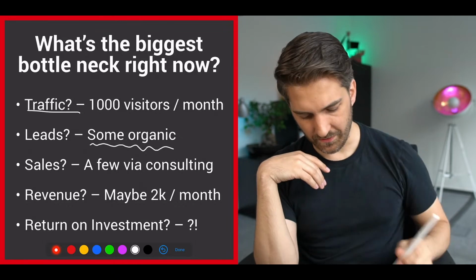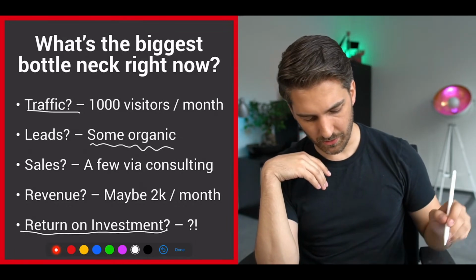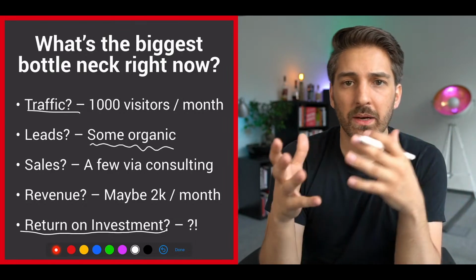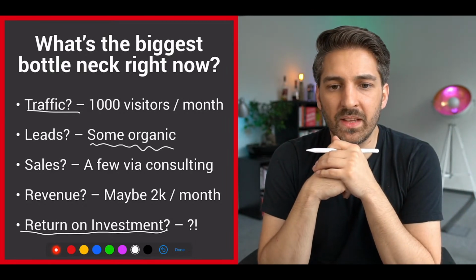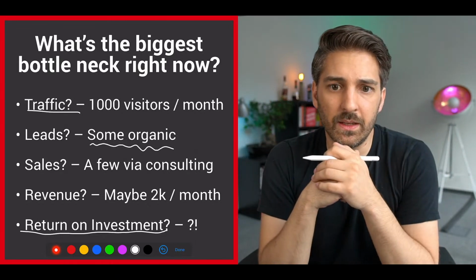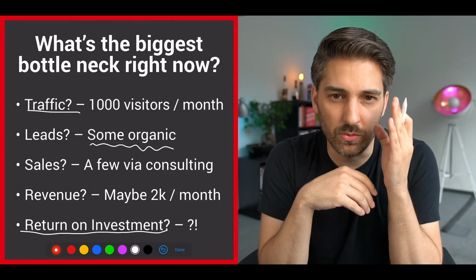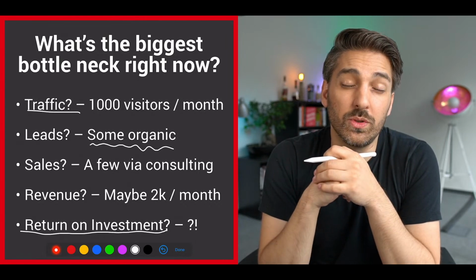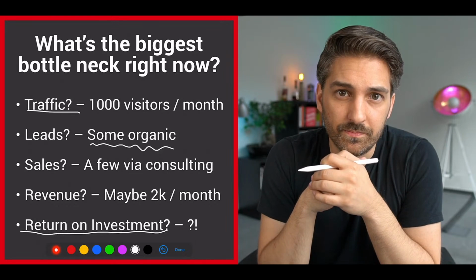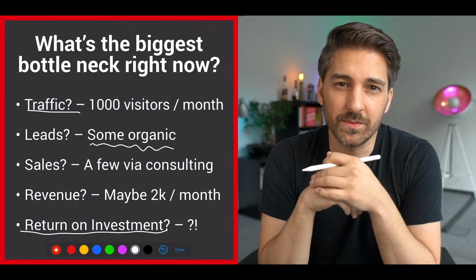Or should they focus on the most important thing of all, the return on investment, like how much time and money they have invested in promoting the software and what they got out of it? What do you guys think? What would you focus on in your own case? What would you focus on in the case of Monday Rocks? I'm really curious, let me know in the comments.